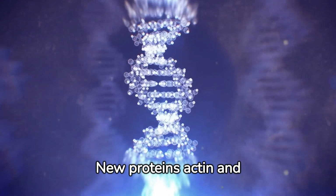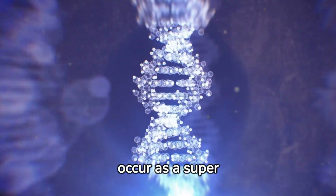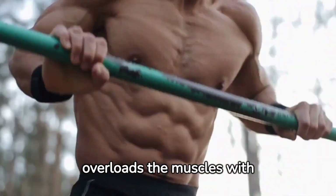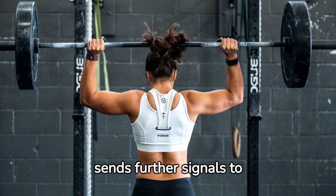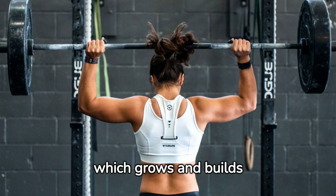New proteins, actin and myosin, are laid down to increase the size of the muscle, and increases of strength also occur as a supercompensation. Resistance training is the most effective way to stimulate muscle growth because it overloads the muscles with forces. The mechanical signal created from high-effort training sends further signals to initiate new proteins to be synthesized and added to existing musculature, which grows and builds muscle.